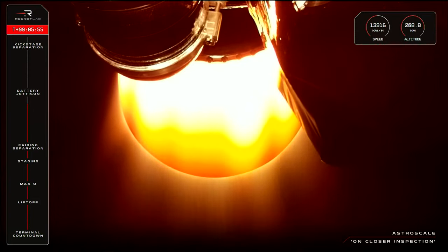Holding nominal, approaching hot swap in roughly 30 seconds. Throttling down.